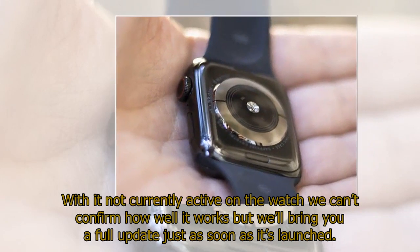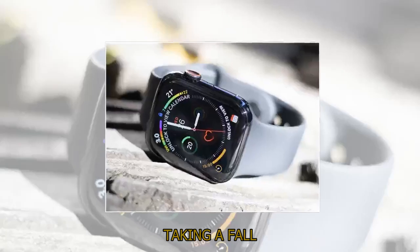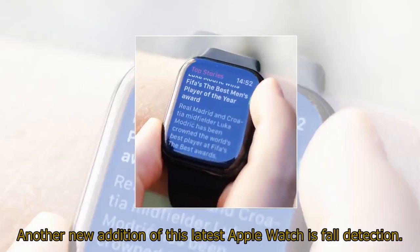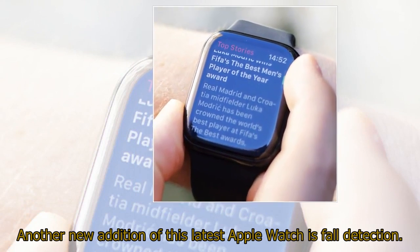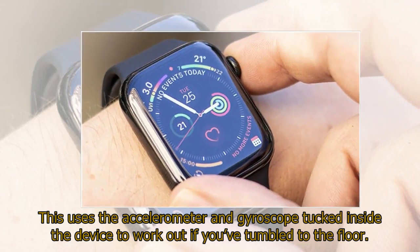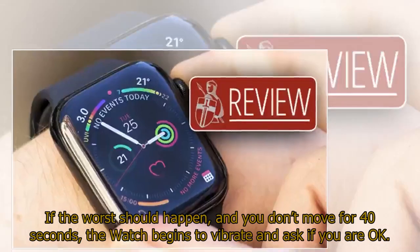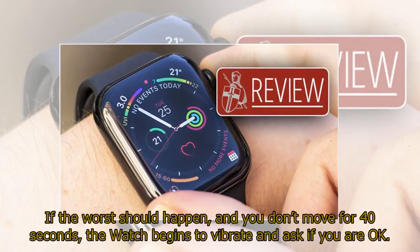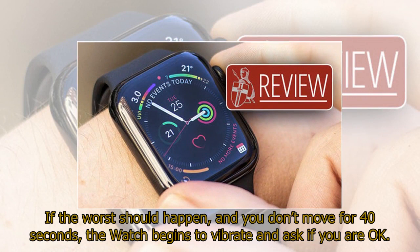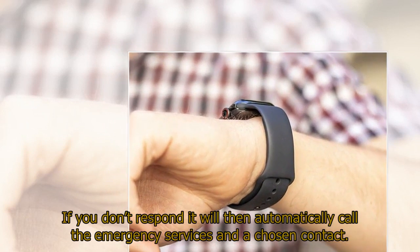With it not currently active on the watch, we can't confirm how well it works, but we'll bring you a full update just as soon as it's launched. Taking a fall. Another new addition of this latest Apple Watch is fall detection. This uses the accelerometer and gyroscope tucked inside the device to work out if you've tumbled to the floor. If the worst should happen, and you don't move for 40 seconds, the watch begins to vibrate and ask if you are okay. If you don't respond, it will then automatically call the emergency services and a chosen contact.